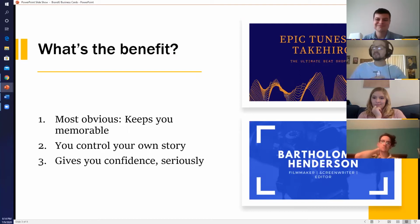But what I have here is my least favorite business card I found and my favorite business card I found. My least favorite is Epic Tunes by Takahiro, the Ultimate Beat Dropper. He's a DJ, or hypothetical. I don't think this guy exists, but he's a DJ. And the big part is he doesn't say that anywhere on the card. I don't even get his full name. I just get his tag. I don't know who he is. I only have a general idea of what he does, and he hasn't given me much other than those sound waves. As creative as they look, I wouldn't even know he's a DJ.